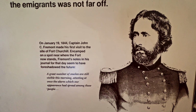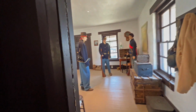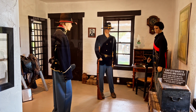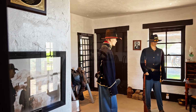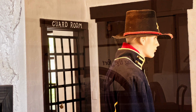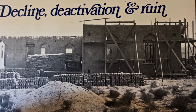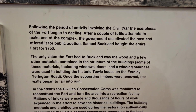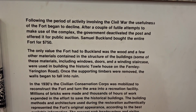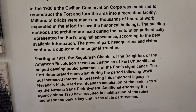John Fremont, isn't he the one that traveled with Kit Carson? The guys didn't seem tan enough for being out here. There's a guard room in the back there. And you can read this. You go out here.